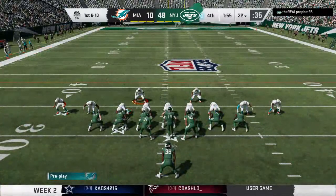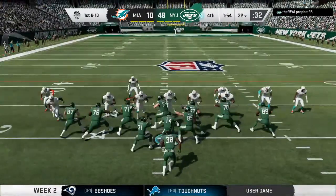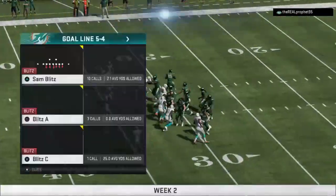The New York offense taking over for their next possession. And this game comfortably in hand. The scoreboard speaks for itself, but you still got your starting quarterback out there. When do you go to the backup? Let him get some time.